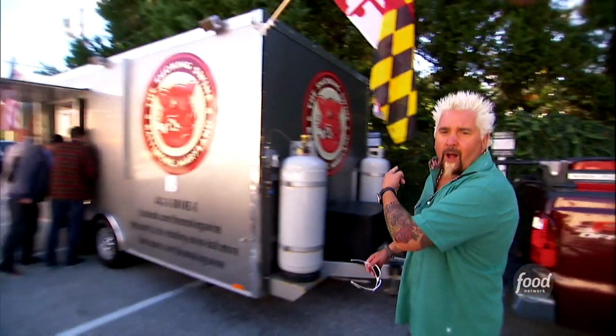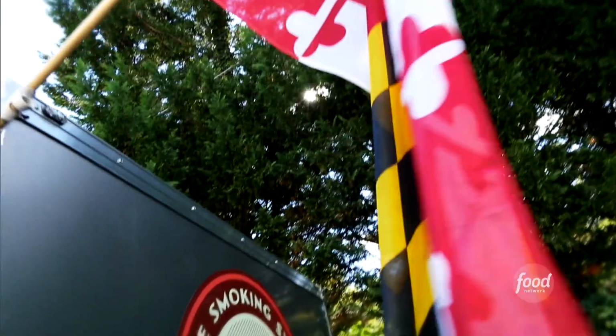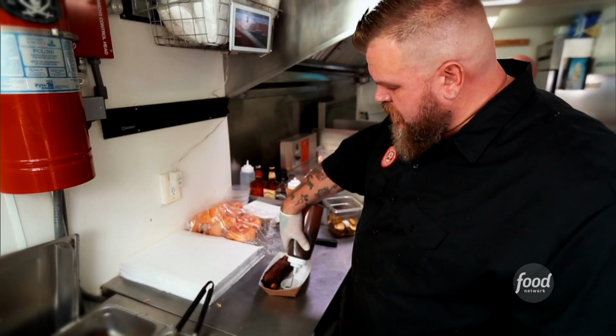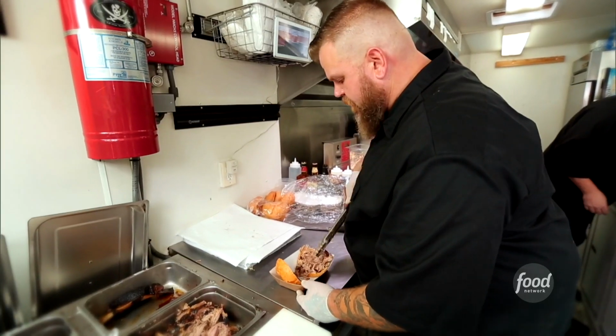This is the Smoking Swine. Smoking Swine is a fantastic food truck. I wouldn't go anywhere else for barbecue in Baltimore. Lone Star brisket for Harley. Slow cooked for hours, smoke fills the whole truck and it smells delicious. There's nothing like it. And there's no one quite like owner Drew Pumphrey, who found his passion in a present.